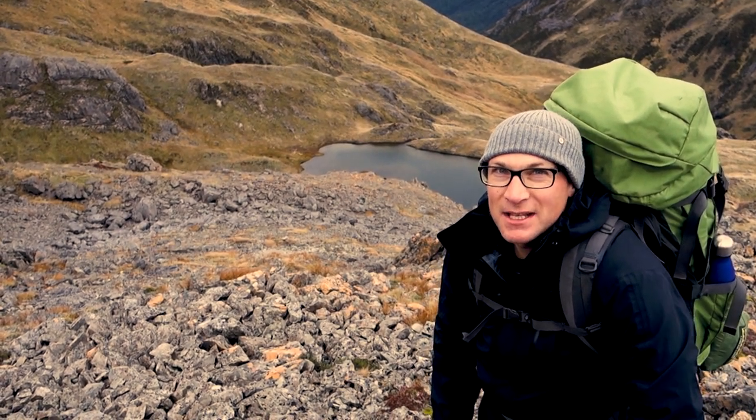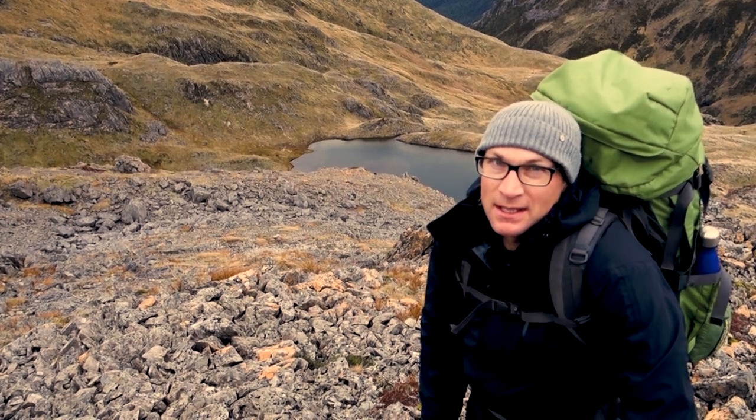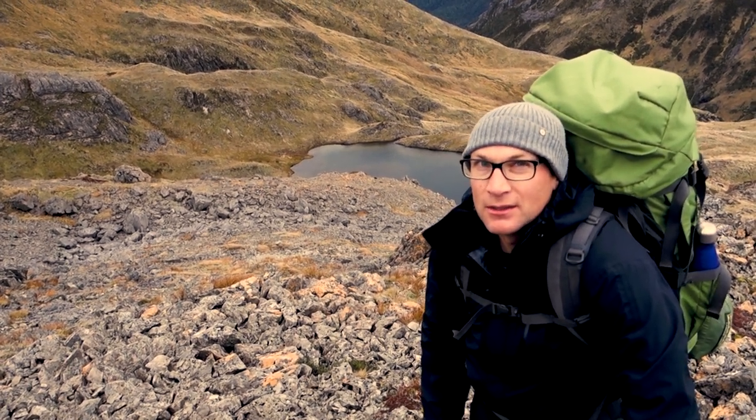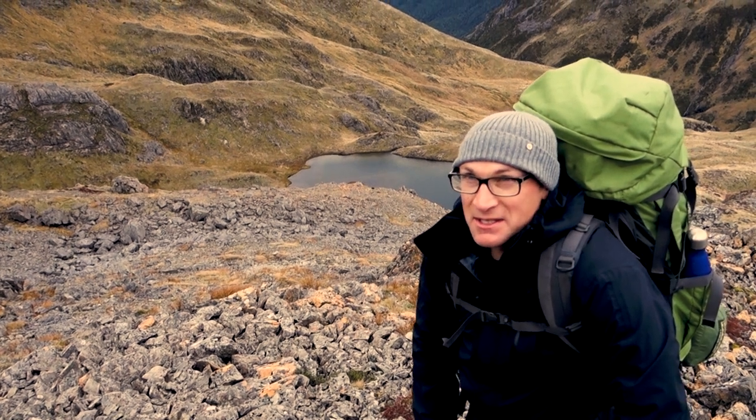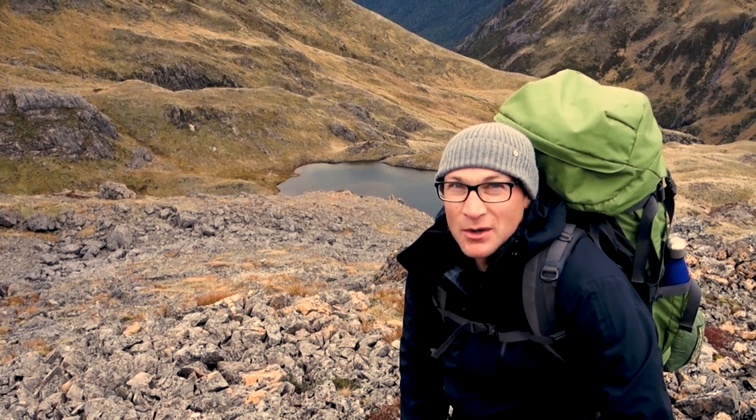Behind me, so that's where we camped last night. We're just making our way right up to the ridgeline, and then we're going to drop down the other side into the Lucretia Valley. So pretty steep climb to start the morning, but weather's pretty good, a little bit cold.